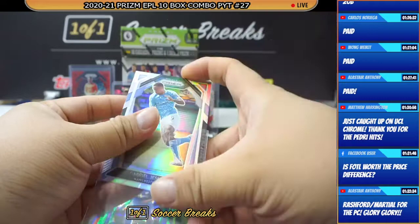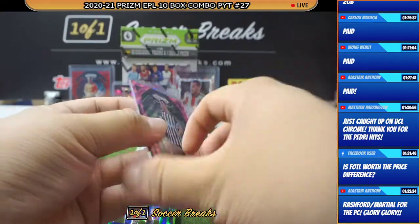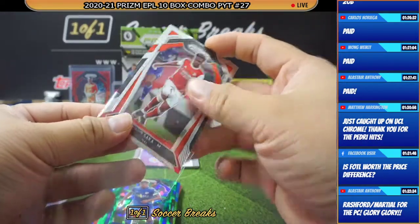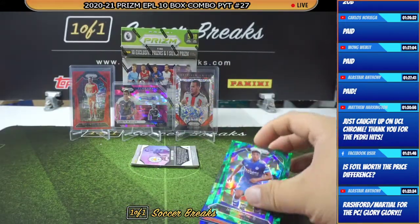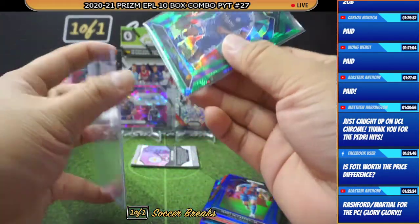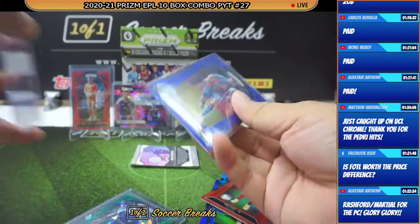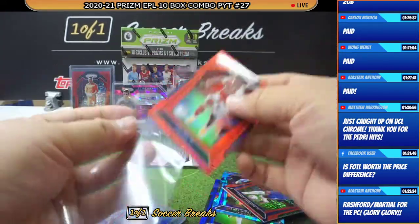Alright, Silver Jesus. This pink wave earns you points as well. Auto is coming up next. Auto reveal is next. I wonder who's the autograph. Yeah, I saw it as a silver auto, so it should be numbered to 25. Not pretty sure who's the autograph for.